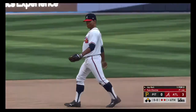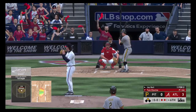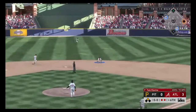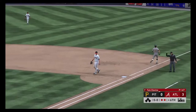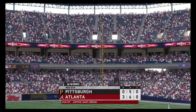Shortstop, Jay Bell. Next will be the cleanup hitter, Jay Bell. He singled his last time up. First pitch coming. Here it is. This is popped up. Throw to first will get him easily, and the side is retired. Pirates leave 1. They trail it here 3-0.